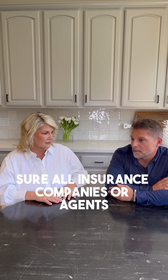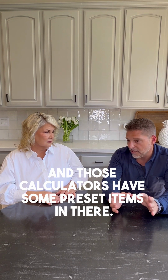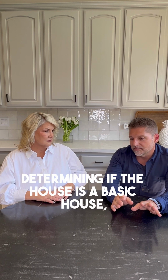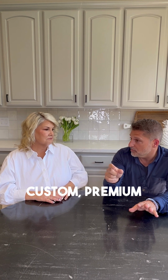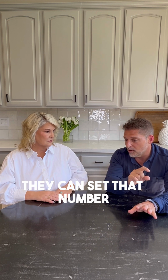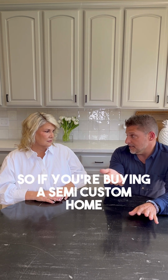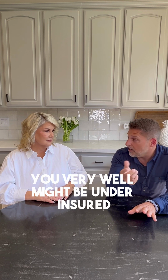to happen? Sure. All insurance companies or agents, they use a calculator to determine what it's going to cost to rebuild it. And those calculators have some preset items in there. Some of those items would be determining if the house is a basic house or above average, custom, premium. They can set that number, and then depending on what they select, the amount per square foot goes up or down.